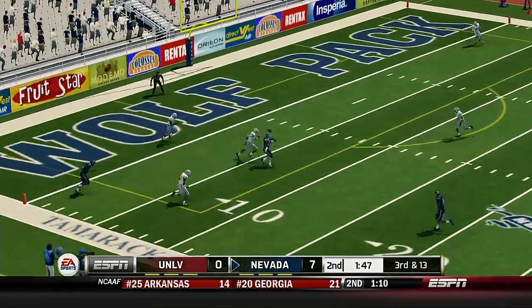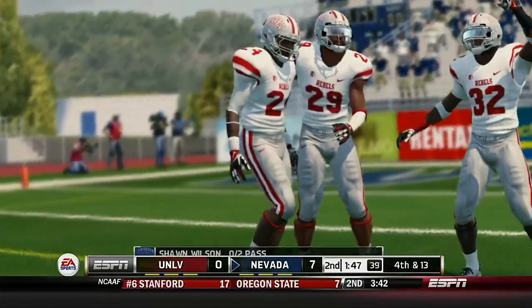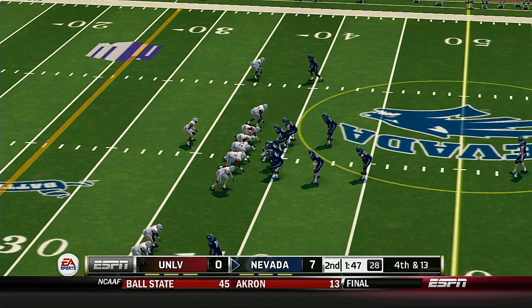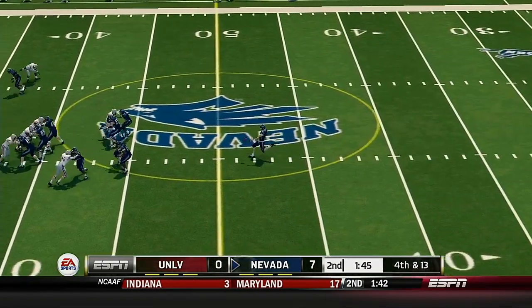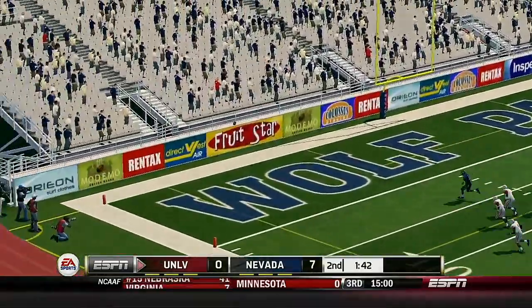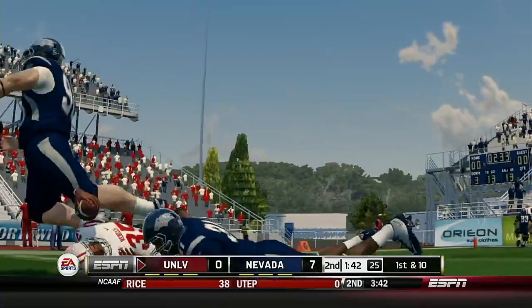Time. He airs it out. Doesn't get there. Excellent series by this defense, forcing them to go three and out. And the offense really struggled on this drive. They're going to have to pick it up if they want to move the ball on these guys. Mullins got a chance to angle it away from the punt returner here. This punt bounces into the end zone, and this will be a touchback.